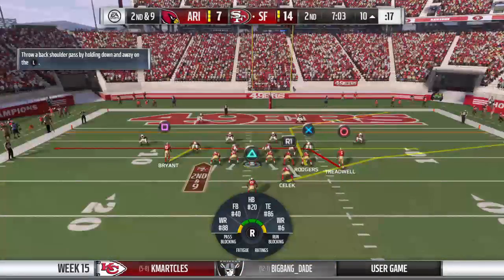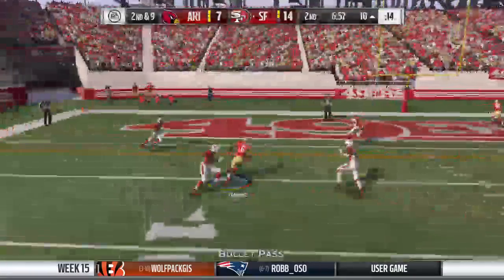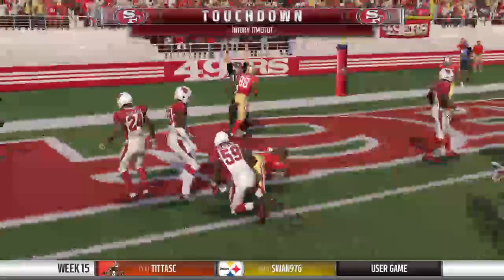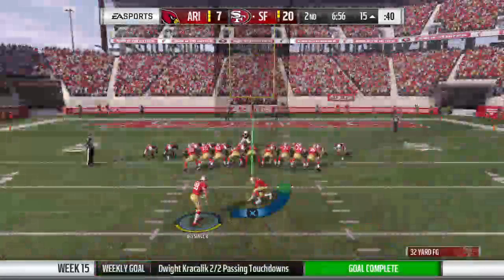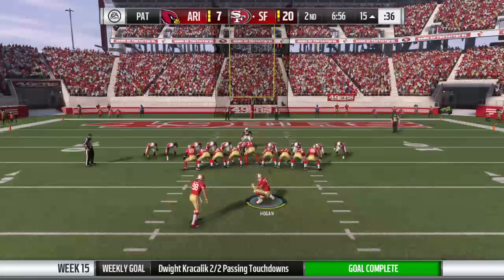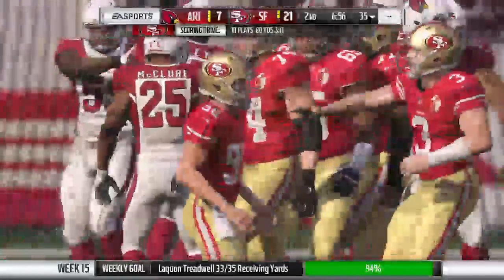All right, here we go. Green, 39. Green, 39. He'll look to throw. This will be caught just inside the 10. And he's going to take it in. Touchdown, San Francisco. Laquan Treadwell, his 3rd touchdown now on the year. And the 49ers add 6 to their lead. It's good, and it is now 21-7.